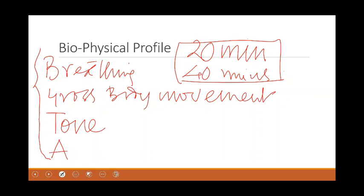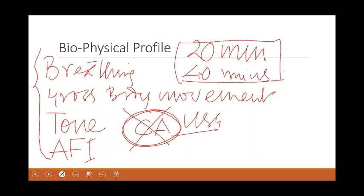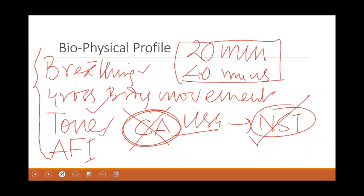And one more important ultrasound component is AFI, amniotic fluid index, the amount of fluid that the baby is in. So there is one more movement of the fetus, right? The cardiac activity, which is seen on ultrasound. But remember, cardiac activity on USG is not included in the biophysical profile. We see the cardiac activity on a longer scale through an NST, the non-stress test. So what are the fetal movements? Cardiac activity, but we don't see it on USG, we see it through the NST. What are the other movements? Breathing movements, gross body movements, tone, and what helps the fetus to move? What is the medium of movement? That is amniotic fluid volume or the amniotic fluid index.